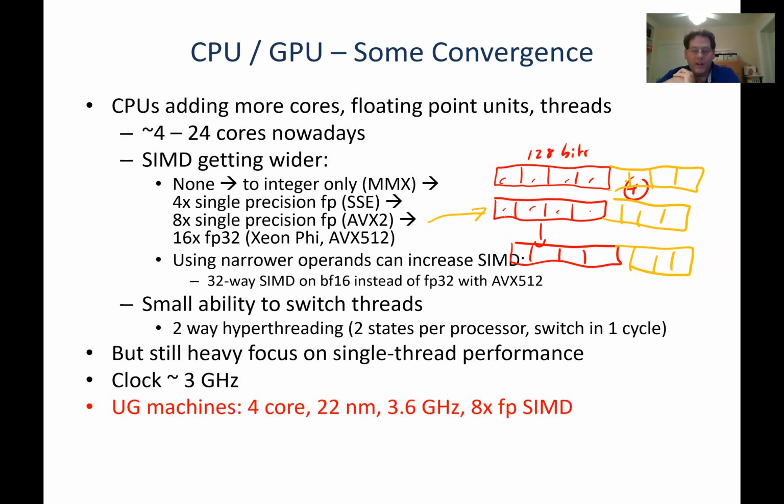So Xeon Phi was Intel's x86 processor. It was a processor that ran the same instructions, same binaries as their regular processors, but it was intended for high performance computing. So it used a larger number of cores, but they were simpler. It didn't do the out of order circuitry. It kind of stripped down the processor so they could fit more of them on one die. And it went for wider SIMD. So it went for 16-way SIMD.